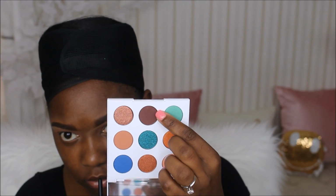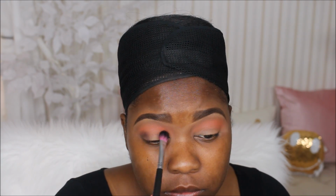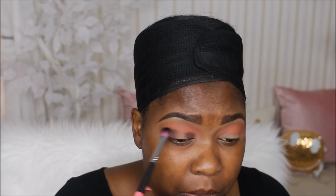And then I'm just going to go back into the Mar palette, and I'm going to take that really deep chocolate brown. And I decided to do a halo eye today, so I'm just going to place that brown on the inner and outer portion of the eye. And then I'm just going to blend that brown up so that it connects at the top.